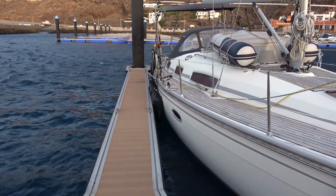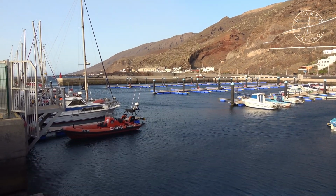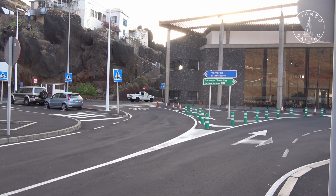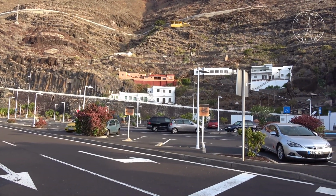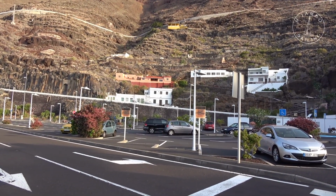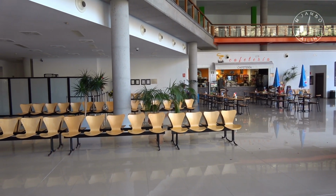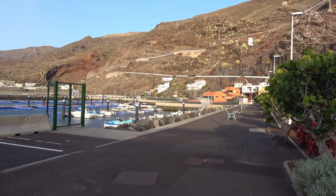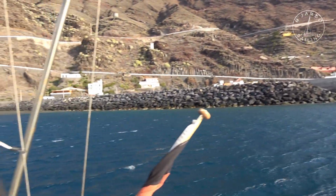In the morning we have the unchanged picture. The wind is still blowing strongly. The little village Puerto de la Estaca has about 100 inhabitants. As I would like to leave early, I'm on my way to the harbor office, which is located here in the ferry terminal building. Adios, Puerto de la Estaca.